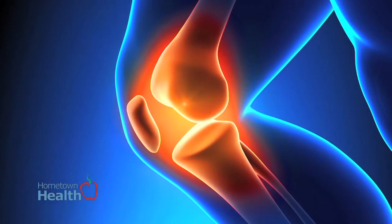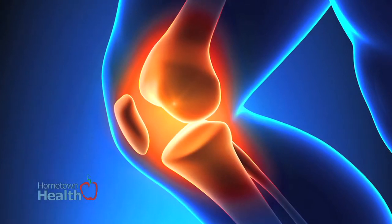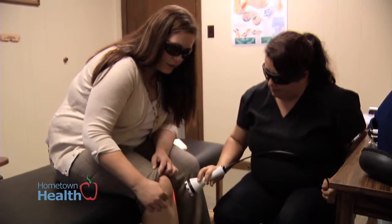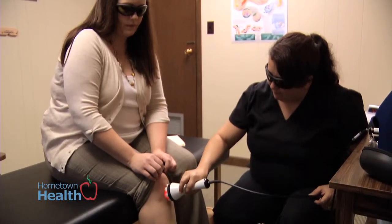The lateral third of the meniscus is the only part that has any blood supply whatsoever. So if there's a tear anywhere else in there, really the only two options you have is pretty much laser or surgery. And I'm all for keeping people out of surgery.